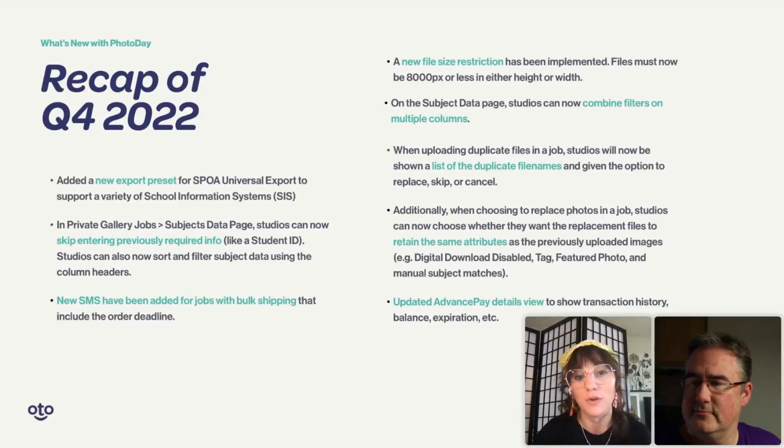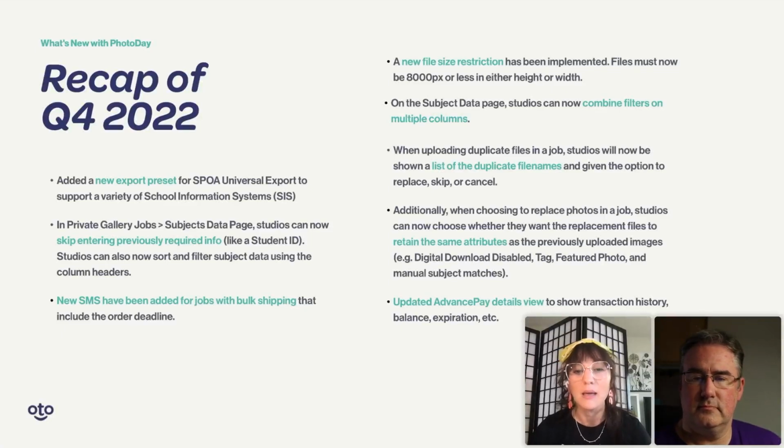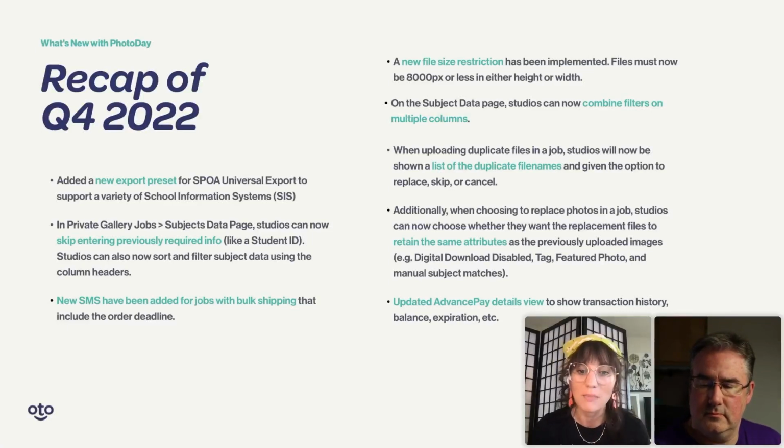Another cool thing as far as uploading is when you upload duplicate file names, you can choose to retain any info on the pictures in the gallery. Like if you had previously manually matched pictures or disabled digital downloads or any changes that you make to images within the dashboard, when you replace files with the exact file name, those attributes will now be retained. Well, you can choose to retain them or choose to start fresh too if you need to. So you have the option there.